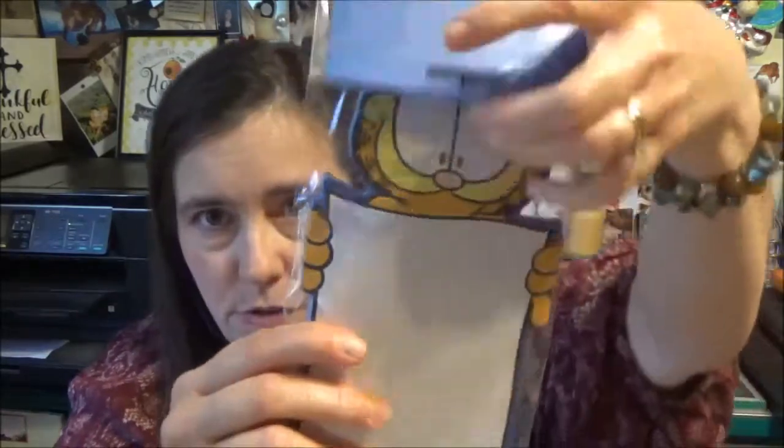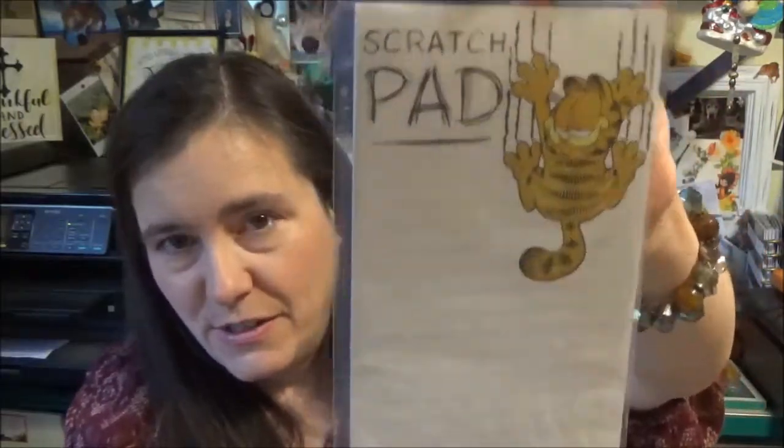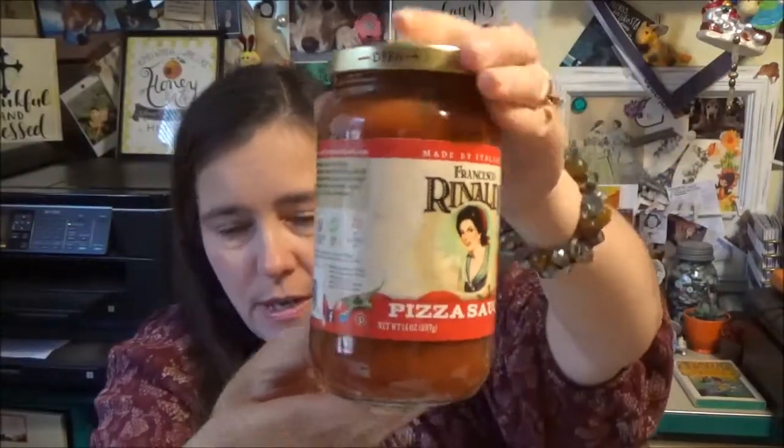And then there's a couple of list pads. This is the first one. And that's really cute that he's holding the list. And then this one actually is my favorite because it's so clever that they called it a scratch pad. I've gotten this before, and this is Tasty Sauce.